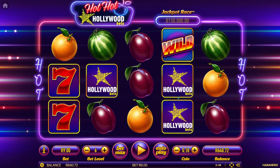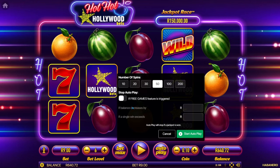So on our previous fruit video, we had a balance of 2k and we got chowed properly. So now I'm back on the fruit, but this time on Hot Hot Hollywood. We have a balance of 640 and I'm gonna take a chance and put it on 9 rand spins for 50 spins. Let's see how it goes. Hopefully we can recover.